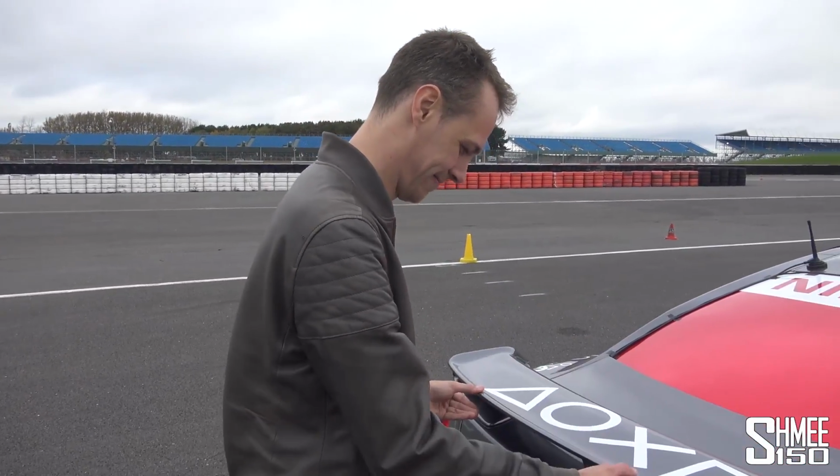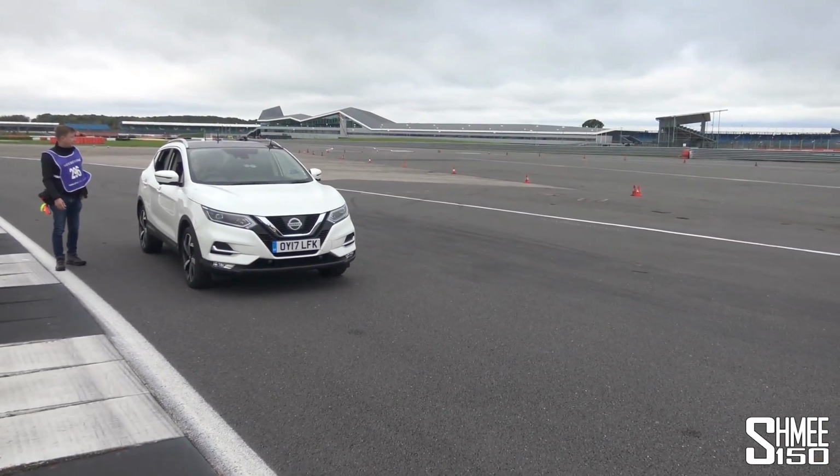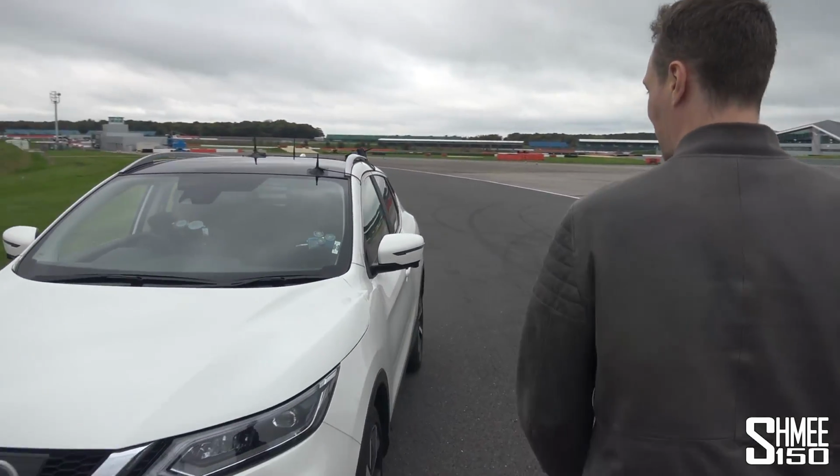Now, obviously with all of that in the driver's seat, I can't be sat in the car while I control it, so I'm going to be sat in the Nissan Qashqai, which will be following the car as I control it with a PlayStation controller. So we're going to hop into here now and see just how it all works.